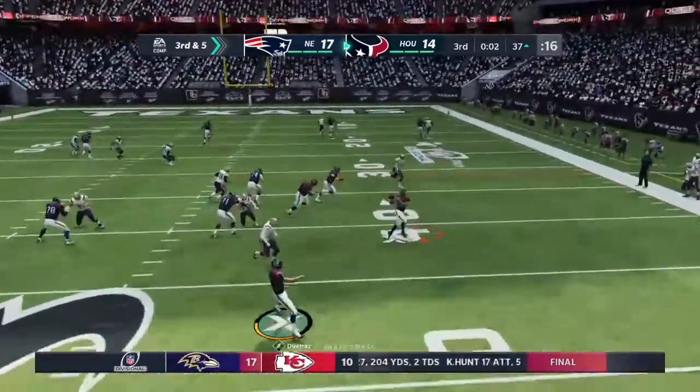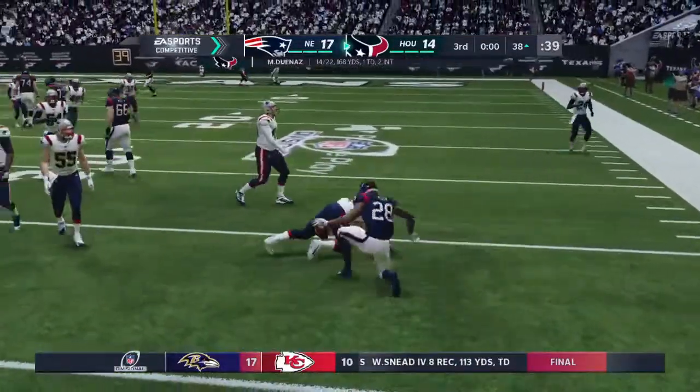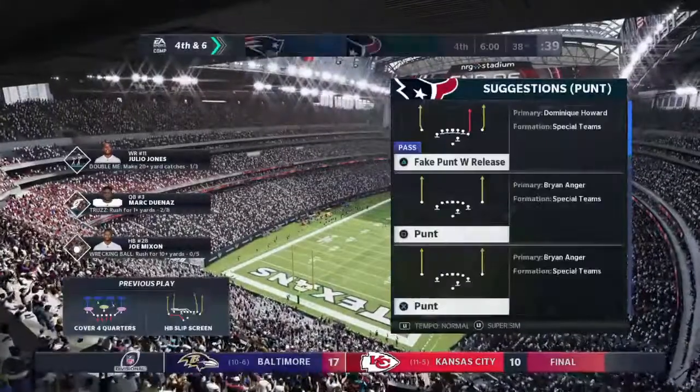They'll look to throw again. Rolling to his right. They'll try and set up the screen. It's complete. And this play will be blown up. He'll lose yardage back at the 38.